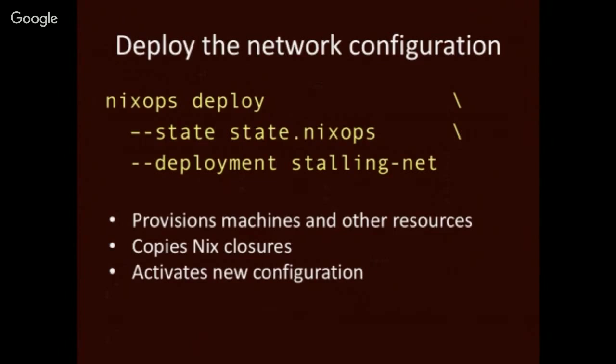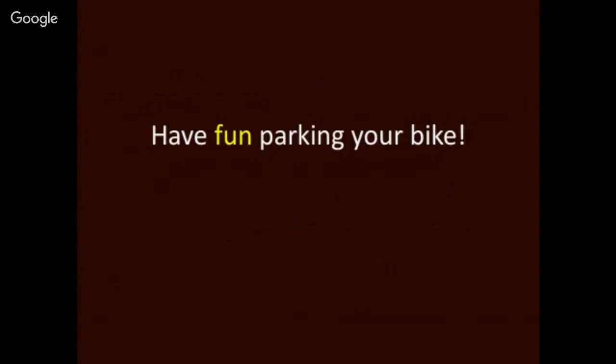And then we use NixOps to deploy. What NixOps will actually do is also provision machines. For example, if you're on AWS, we aren't currently, we use Hetzner. But then NixOps will actually boot or create EC2 machines, install NixOS on them, and then deploy your code to these machines. That's it.